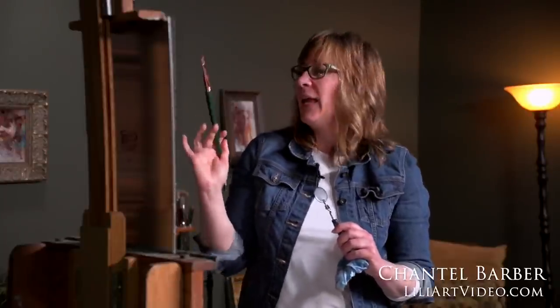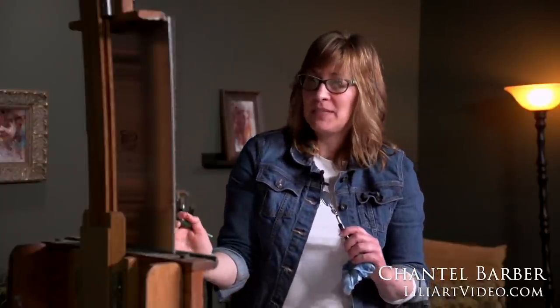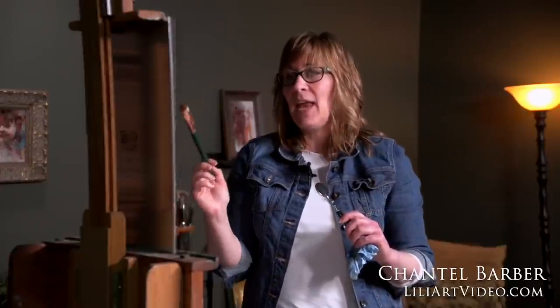I use this little mirror, and it helps me see how this painting is reading. Even though I just have a few strokes on this canvas, I'm still able to make a good judgment of how it's coming along at this point, and if it feels good or if I do need to make some changes right now.